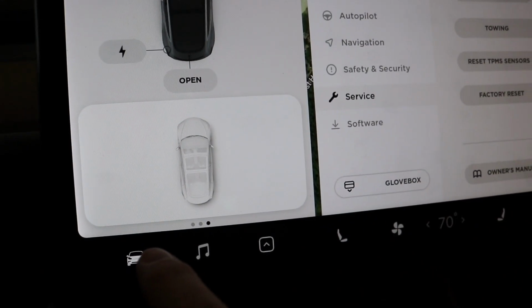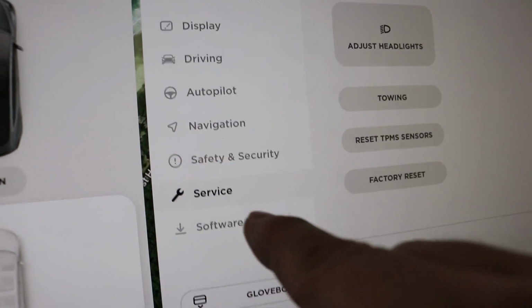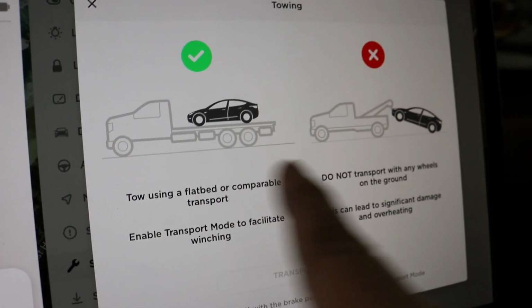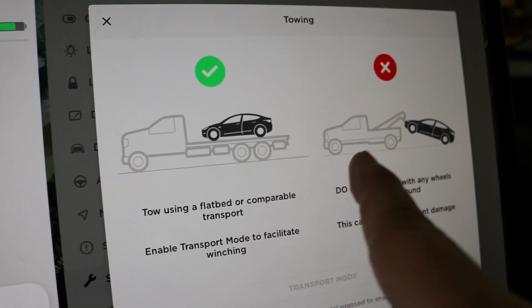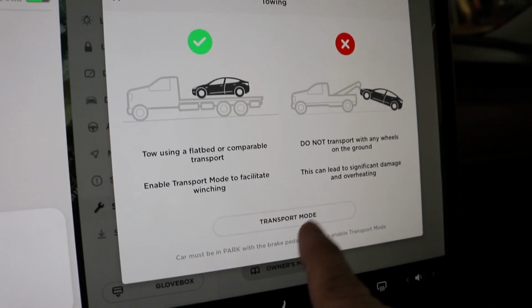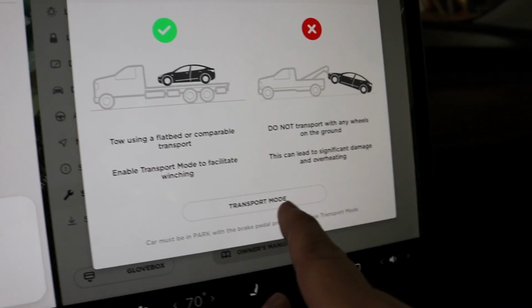Okay, so I have the tow bar in. That is working. The next thing that we have to do is put the car into transport mode, and in order to do that, you want to hit controls in the bottom left, and then you want to hit service, and then towing, and it's going to tell you, use a flatbed, don't tow it like this, tow it like this, not like this, and then you hit the foot on the brake, transport mode becomes active, and you hold it until it turns blue.